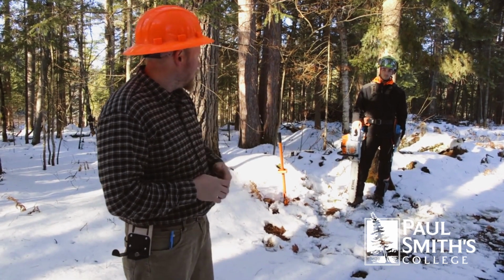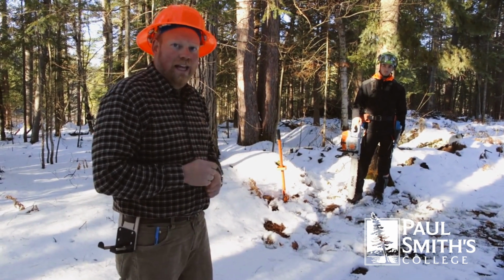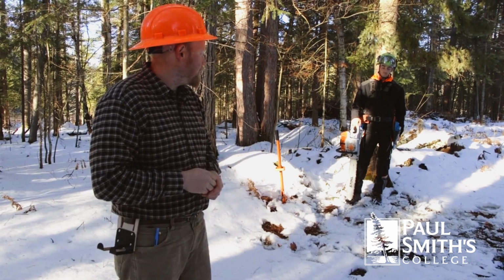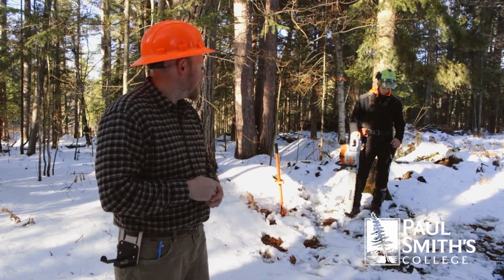And although they look like regular pants, they're actually chainsaw pants filled with a polyester material that should he nick his leg, the polyester in there would jam up the clutch on the saw and bring that chain to a stop. So chainsaw injuries can be horrible, and this is a great way to make sure that working in the woods remains safe for you.